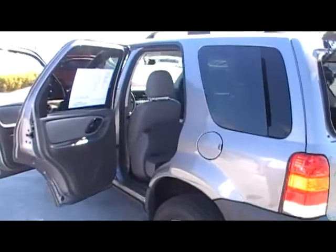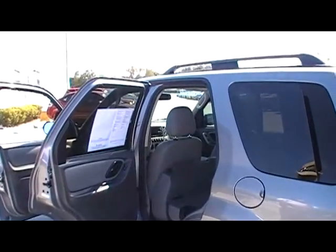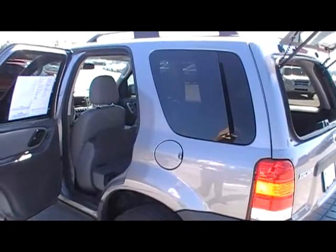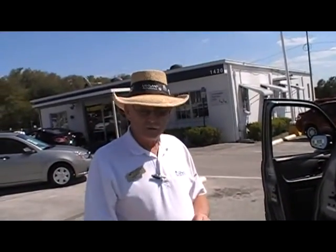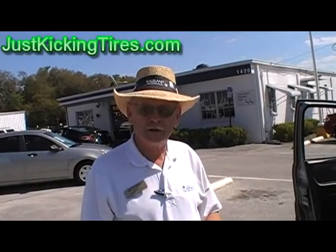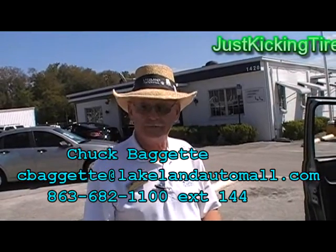Well, this is one nice vehicle, and like you said, they're rare. Finding one of these has got to be tough, and finding one this nice has got to be almost impossible. So Chuck, if they wanted to learn more about this vehicle, where would they go? Just go to thekickingtires.com or give me a call here at the dealership, 682-1100, extension 144.